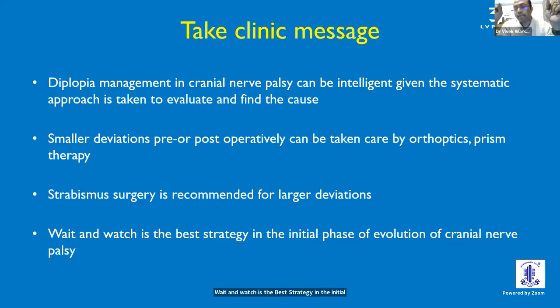Thank you very much, Dr. Vivek. Wonderful talk. It was very thorough. Dr. Pradeep, I wanted to ask you one question. Do you feel there is a role of these mini plications and mini tenotomies in recurring cranial nerve palsy? Do they help at all?